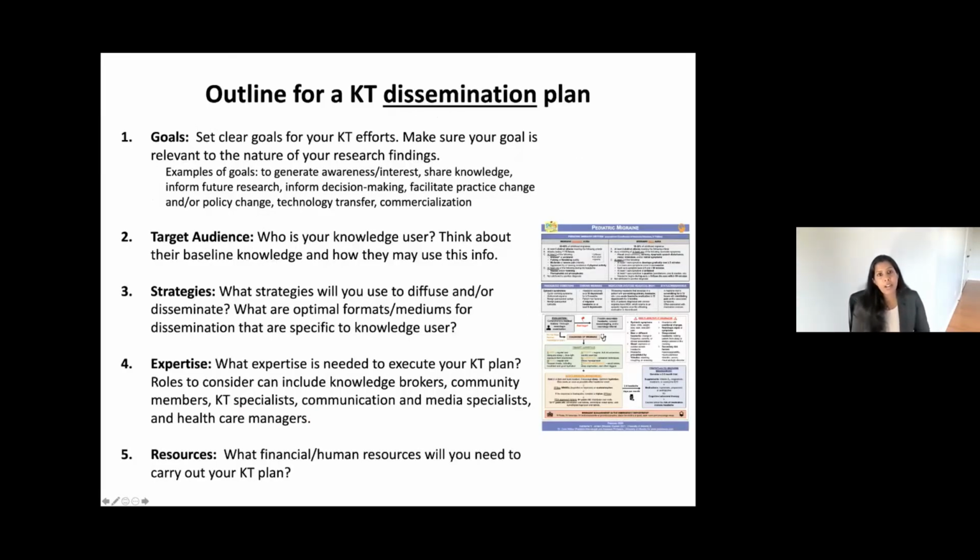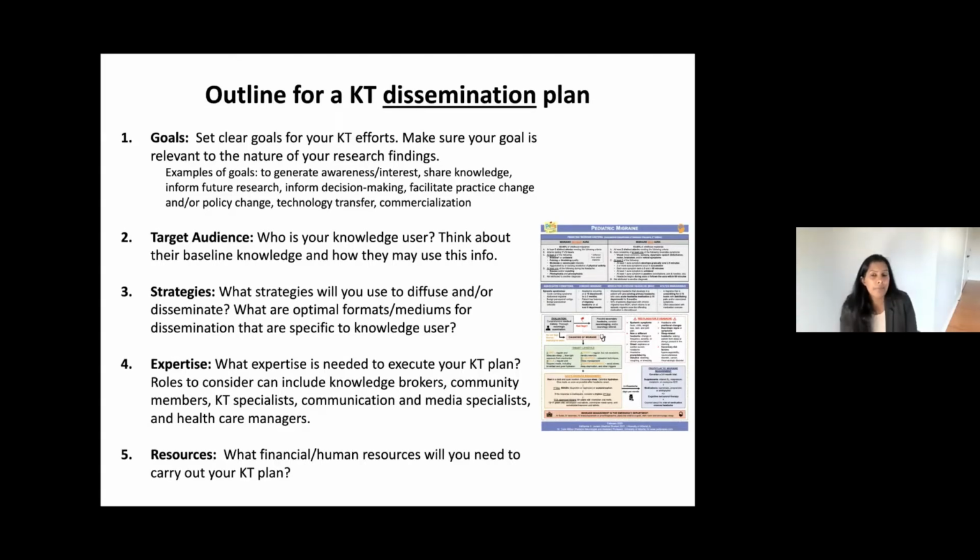So if you think of the outline for your KT dissemination plan, if you're way early on and you want to just share that information in a more passive way, here you want to create a KT dissemination plan. This is just an example of a document that was created for pediatric migraine, summarizing it as an infographic. Even when creating these infographics, what's really important is to keep clear on what the goals of your KT efforts are in that infographic.